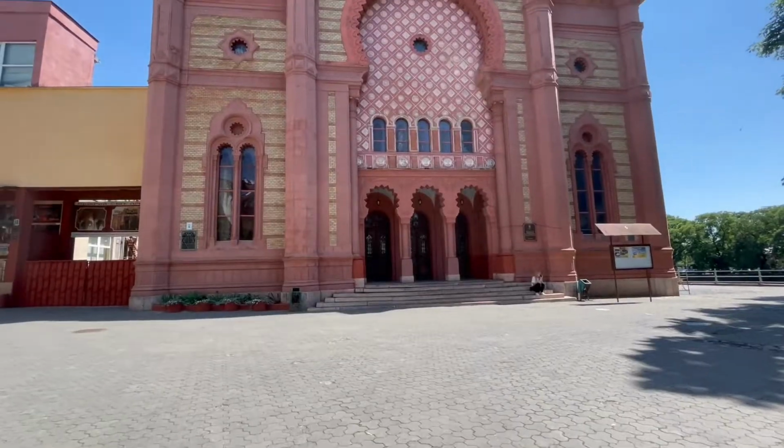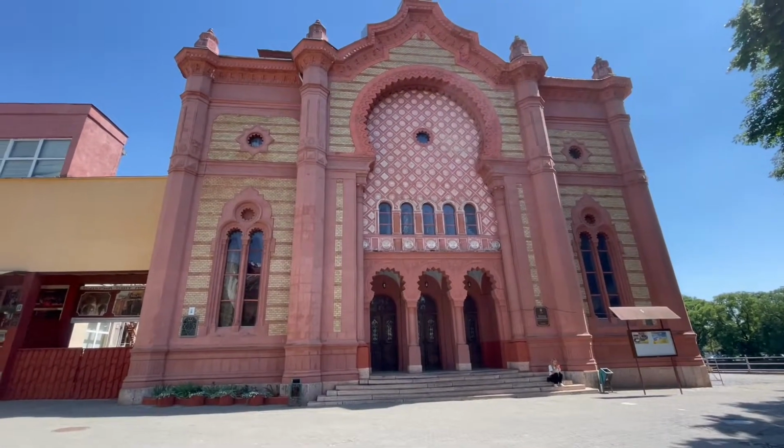This building behind us is the synagogue, and now it's a philharmonic building. In the past it was a synagogue.